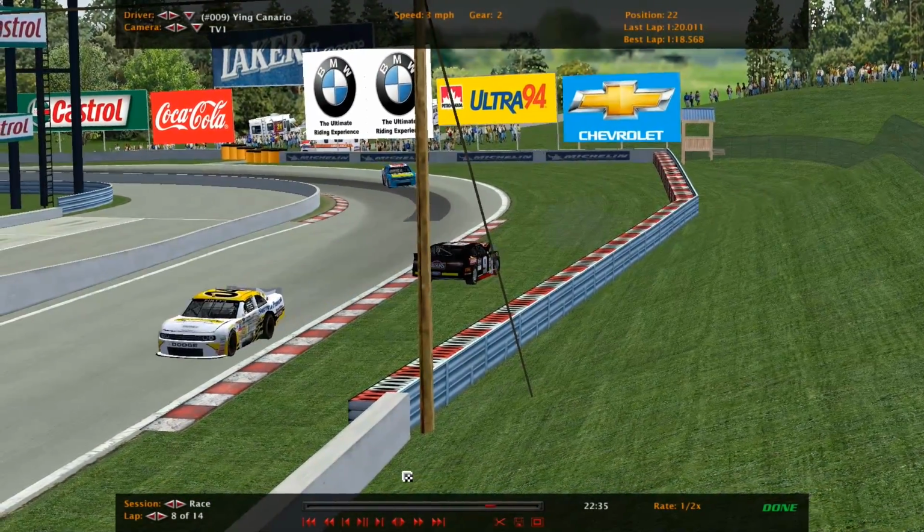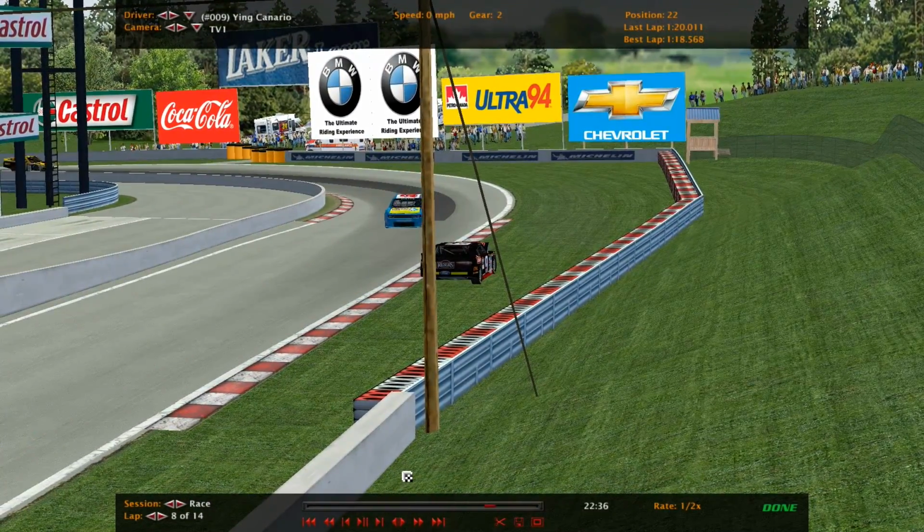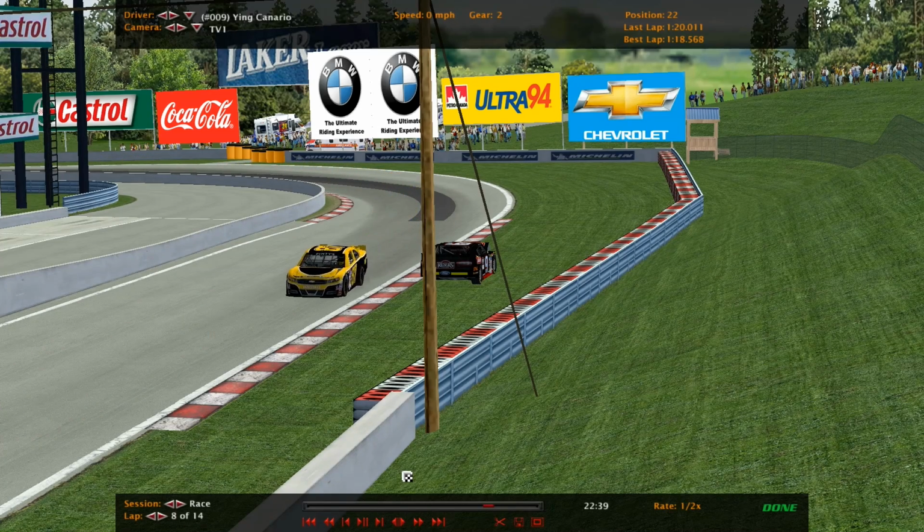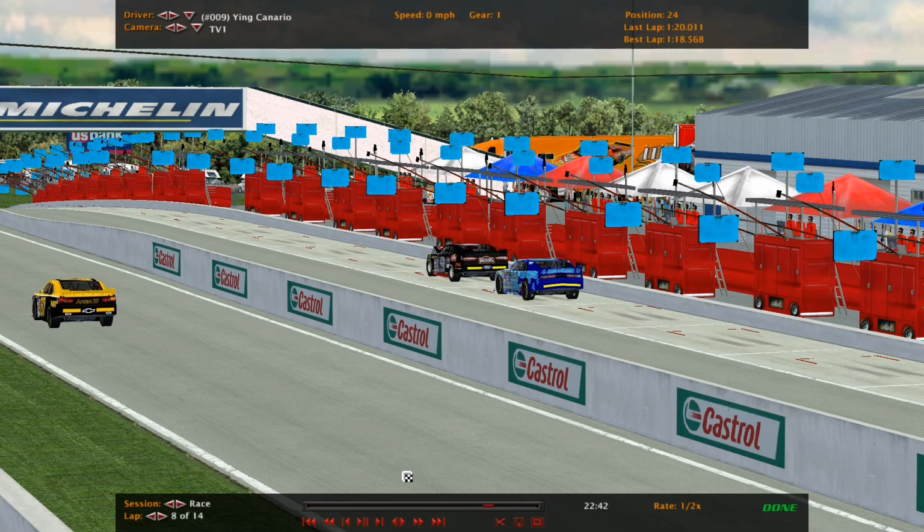I don't think there's actually any tire barriers there. It's not that long, but this is an old rendition of the racetrack. So there probably were tire barriers back in the day. Well, it's not too old. I think it's like 2010, 11, probably around there. But there you have it.